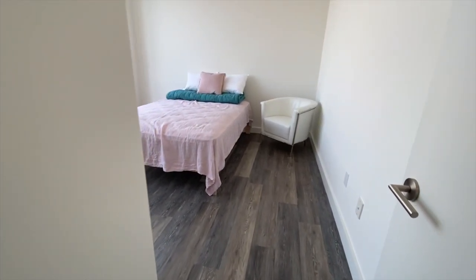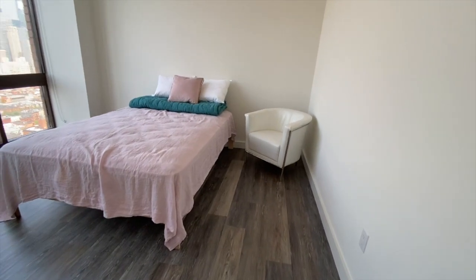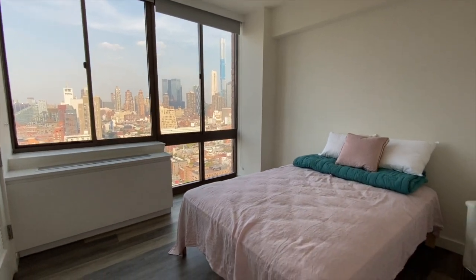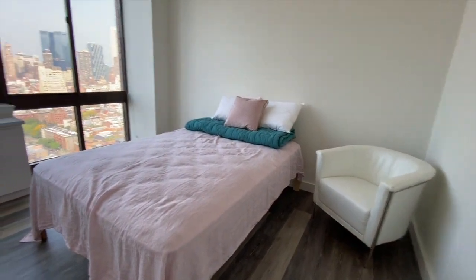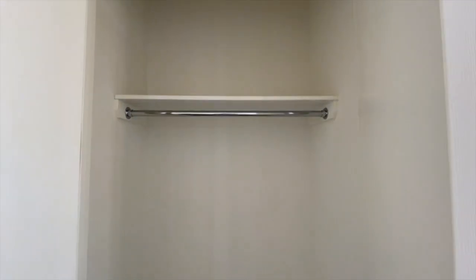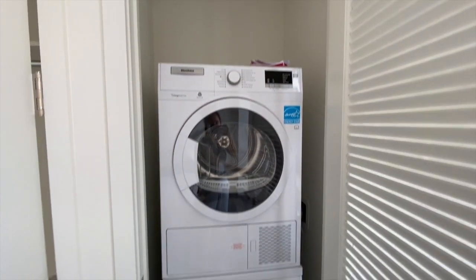Bedroom 1 is also gorgeous with nice floor-to-ceiling windows. I feel like the floor-to-ceiling windows 100% provide way more natural lighting. The weird thing about this apartment is that there is in-unit laundry, which is great, but it's inside one of the bedrooms, which is super odd as it should probably be in the common space.